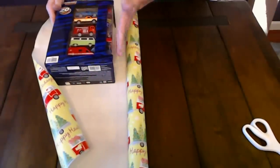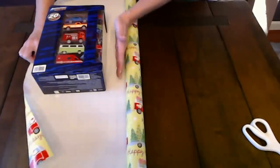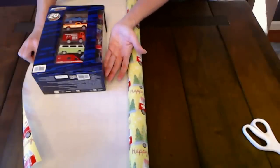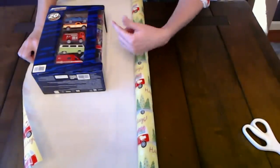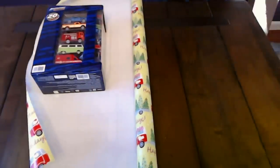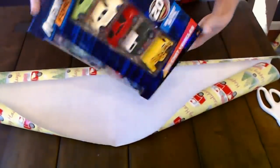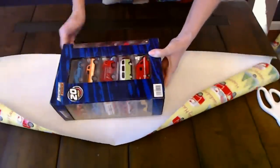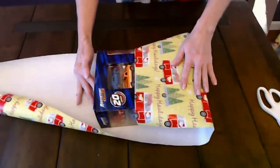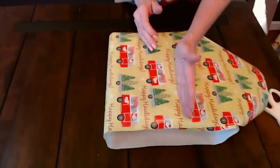This one is a bit taller. So again, you just want to kind of eyeball it and try to figure out how much you need to cover at least up halfway. This is going to go all the way over. So I'm just looking at it. Maybe about right there. So again, let's see. I guess this would be the back. So we'll place it there. Bring the paper up like that. You lay it over, and then we're going to trim it.